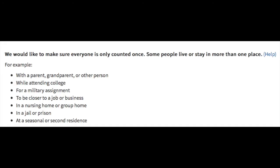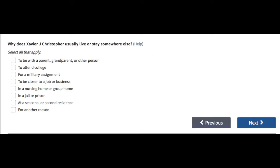You're almost done. The next question will ask how many people, including yourself, were living or staying in the address you provided. Next, you will be asked to select those in your household who usually live or stay somewhere else other than the address you provided. Then select where they live or stay in the list of provided answers. Be sure to select any and all that apply. If no one in your household lives or stays anywhere else, select none of the above.